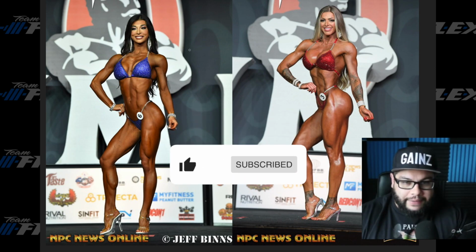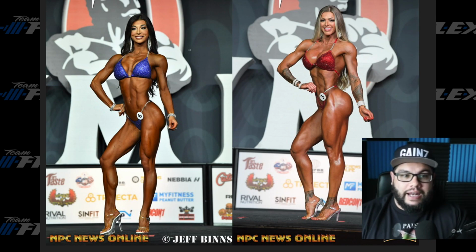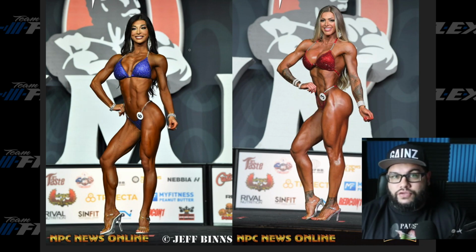All right, so let's look at it. We have two Olympia athletes here. These are two athletes that got second place in bikini on the left here, and second place in wellness on the right. So these are two top contenders for that top slot.